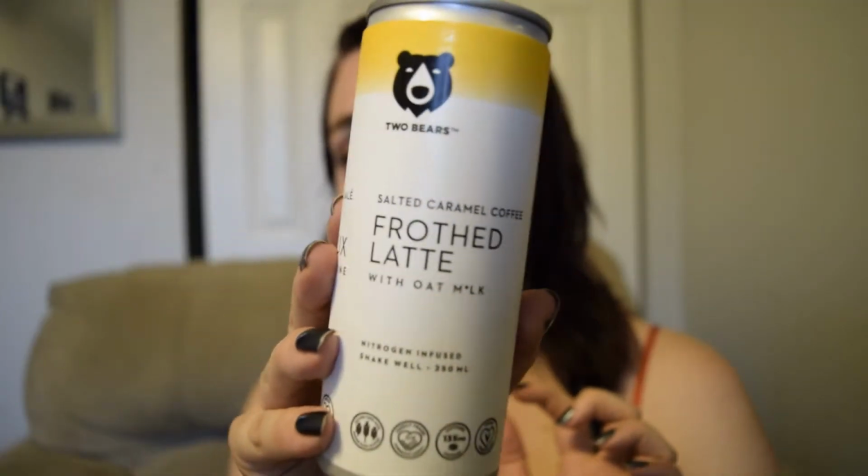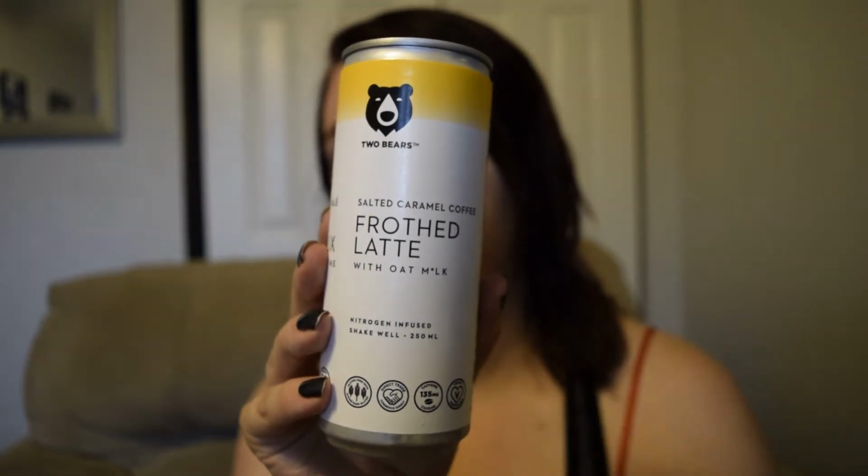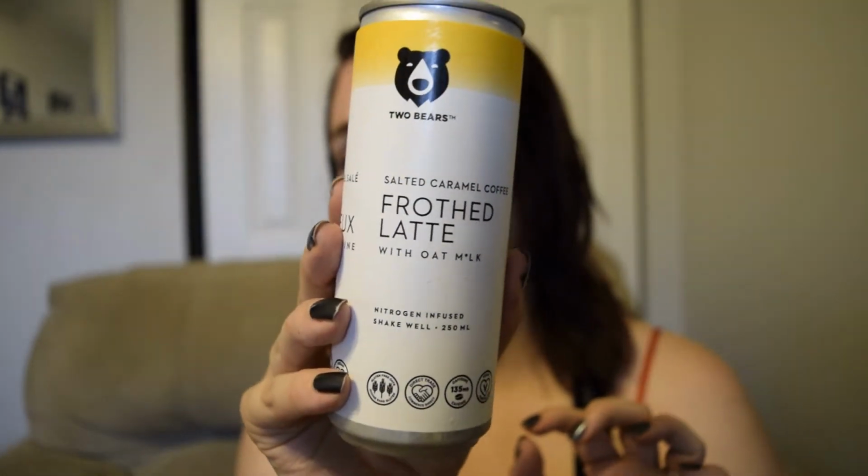The next drink is something new that I haven't tried, but it looked very interesting, and it reminded me of some of the drinks I used to get in Asia in the vending machines. This is the salted caramel coffee frothed latte with oat milk.